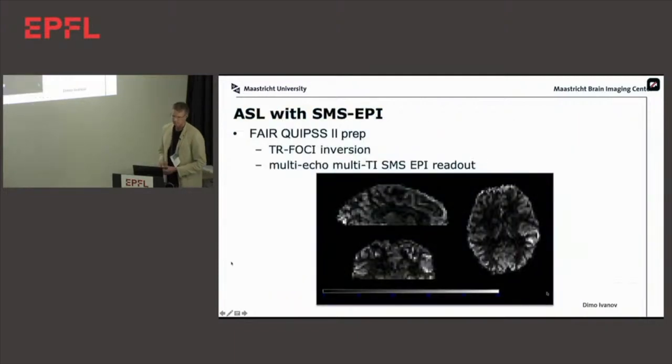All right. Yeah, other things that we've been liking in Maastricht is going to ASL. So that is basically measuring blood flow. That's the way to really do that at high field, because you can just about get away with it in terms of SAR, using a FAIR sequence with a QIPSS II preparation. And the TI focused inversion, you can also use WURST pulses or something like that. But TI focused seems to have become the thing that was developed in Nottingham a while ago. It's a pretty good and SAR efficient pulse that gets you what you need.